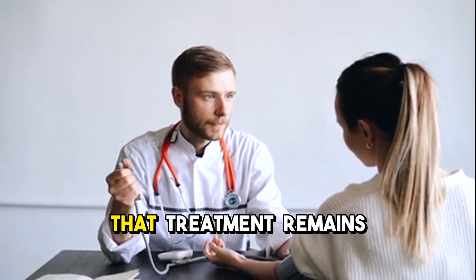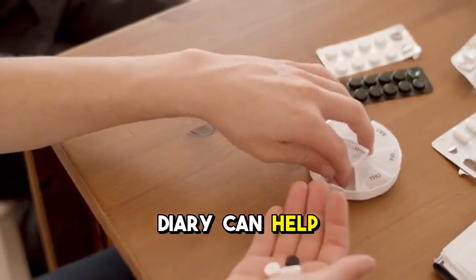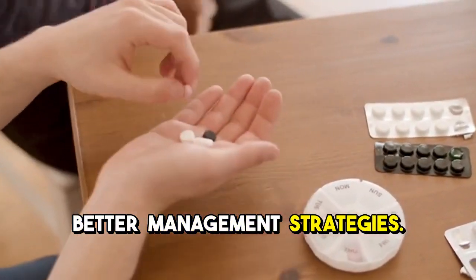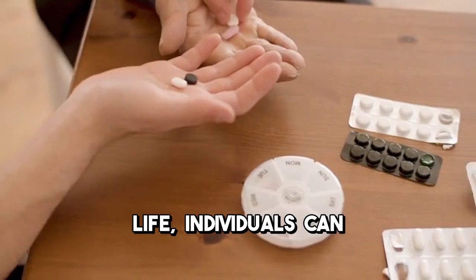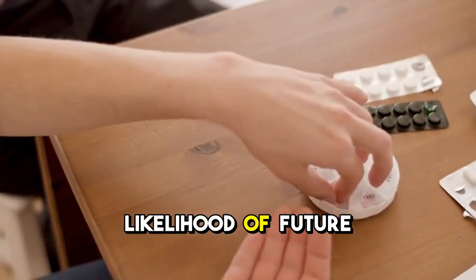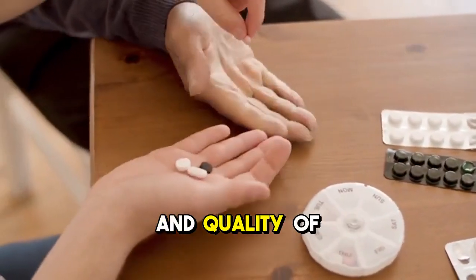These check-ins ensure that treatment remains effective and allow for adjustments if needed. Keeping a symptom diary can help track triggers and identify patterns, enabling better management strategies. By integrating these practices into daily life, individuals can achieve long-term relief and reduce the likelihood of future hemorrhoid episodes, maintaining overall rectal health and quality of life.